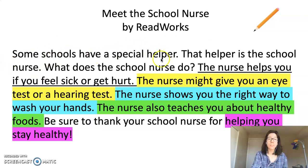Some schools have a special helper. That helper is the school nurse. What does the school nurse do? The nurse helps you if you feel sick or get hurt. The nurse might give you an eye test or a hearing test. The nurse shows you the right way to wash your hands. The nurse also teaches you about healthy foods. Be sure to thank your school nurse for helping you stay healthy.